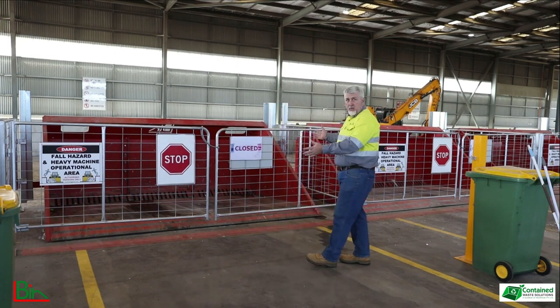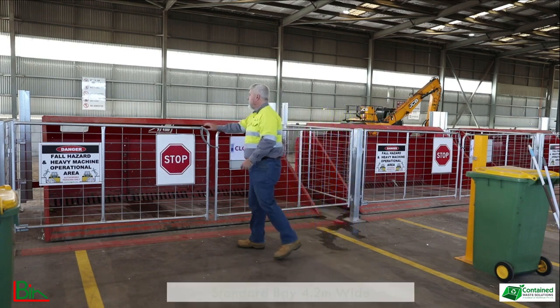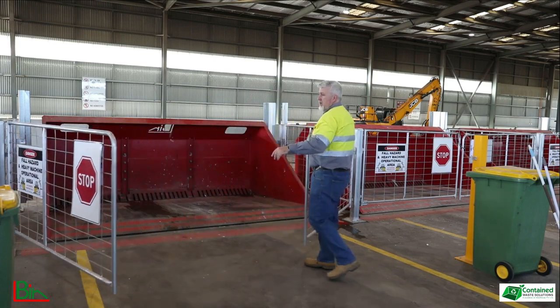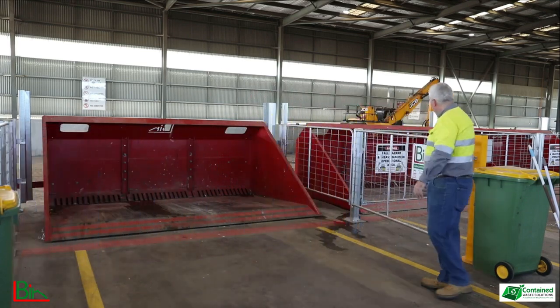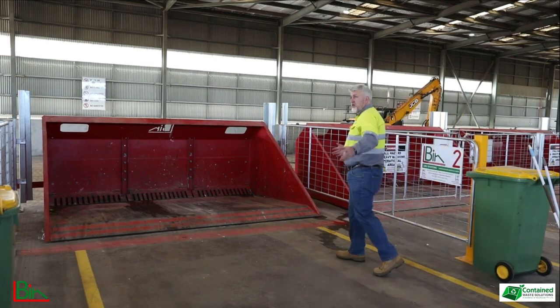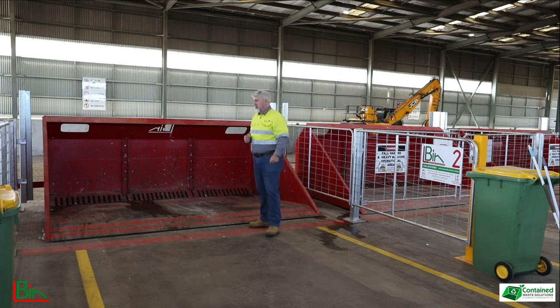This is how it presents for the operator. The bin's in, the bay's ready to be opened. The operator simply needs to open a bay. Once the bay is open, you can see that there's a signage designation for the bay, so an operator can direct a user to an open bay, which is open bay number 2 in this case.